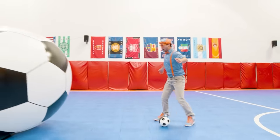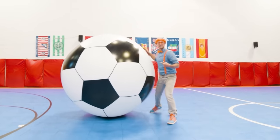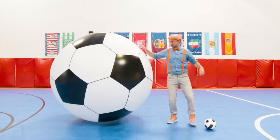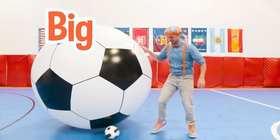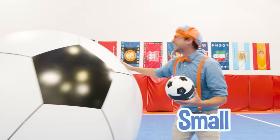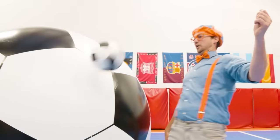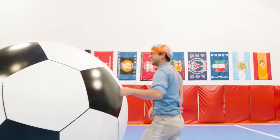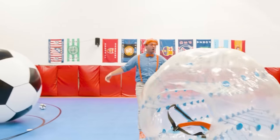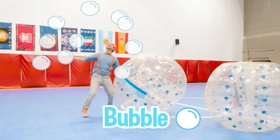Whoa, check this out. This is another soccer ball. Whoa, and this football, soccer ball, is really big. And this one is small. I love playing with soccer balls. Whoa! What's this? Whoa, it looks like a bubble. Yeah, bubble.